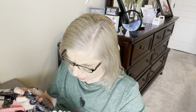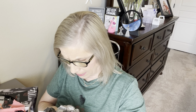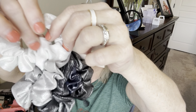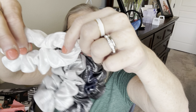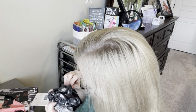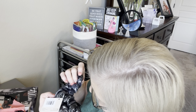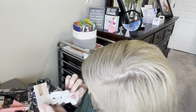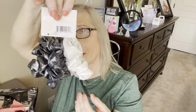Okay, first item is by Kitsch. It has 5 metallic colored hair bands. And guys, I wear these all the time. I love these little satin ones because they don't break your hair like the rubber band ones do. It looks like metallic navy and black and bronze, silvery, and then more like a white. So those are super pretty. I like those. First item out of the box, love it.